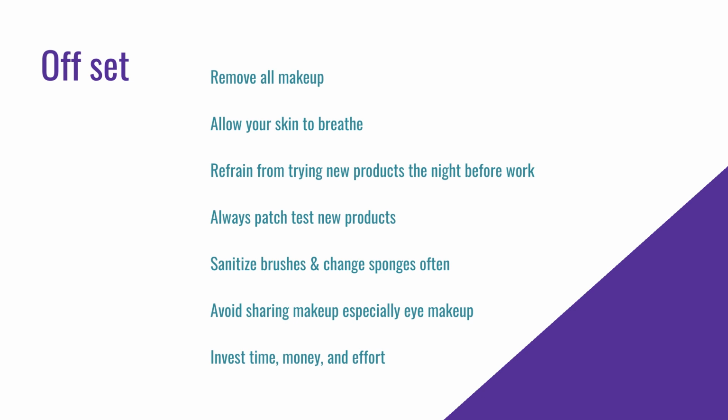Invest time, money, and effort into your skin. If you want to have a long modeling career, your face is the center of attention and it is the biggest part of your business most of the time, depending on the type of modeling you do, of course. So, invest time and money and effort into your skincare, into trying some products. Maybe get some trial sizes or go see if they're offering samples.